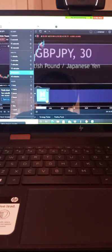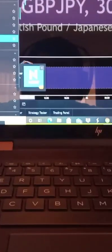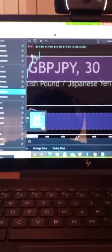area right here. Let me see, can I zoom in on my IG? Oh, I can. It's been a while since I've been live on IG, y'all. I can zoom in.